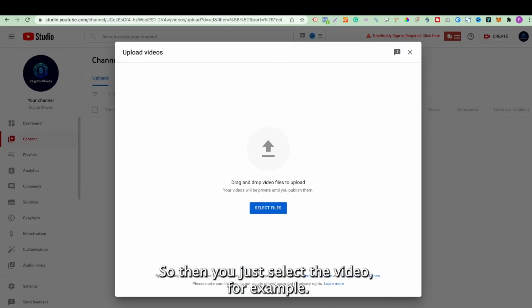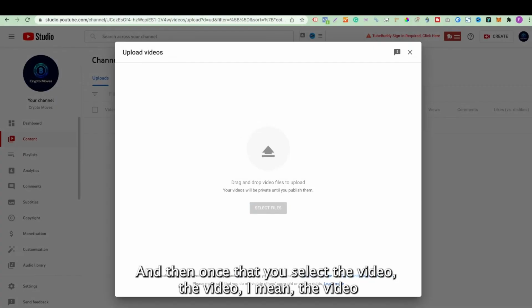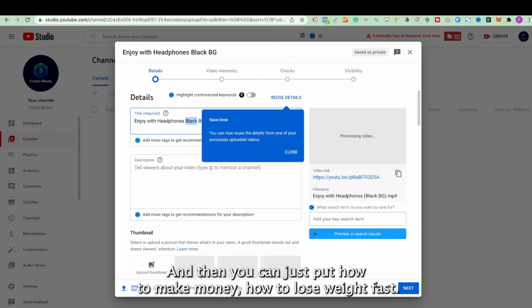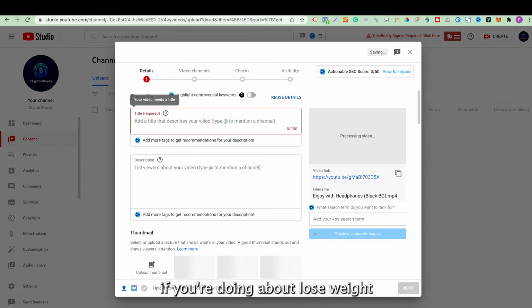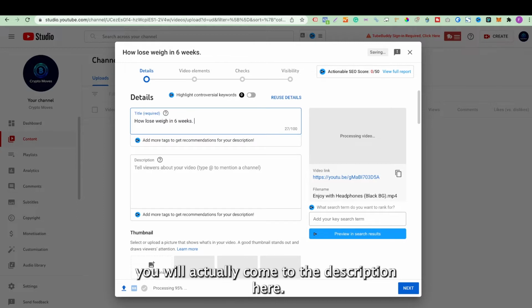So then you just select the video, any video that you have downloaded, and put it here. Then you can put a title like how to make money, or how to lose weight fast, for example. If you're doing it about losing weight in 6 weeks. And then the most important thing, you will actually come to the description here.